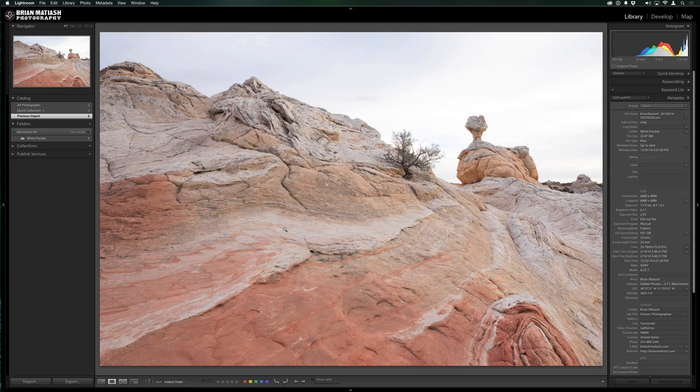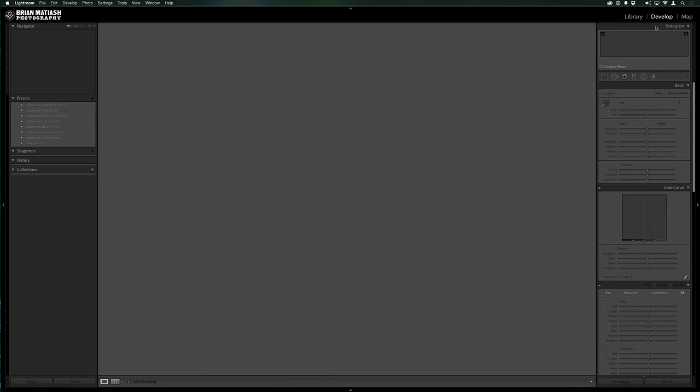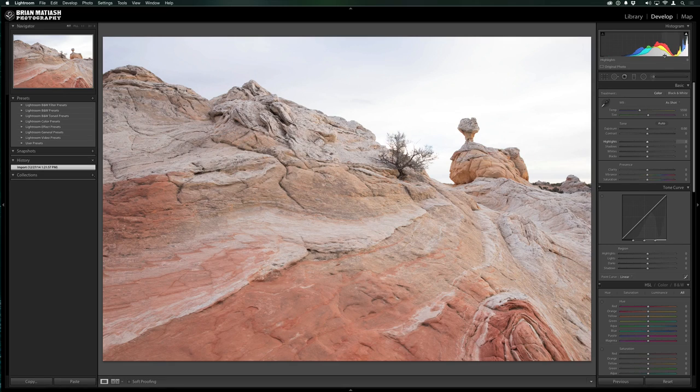The first thing I'm going to do is go to the develop module. And again, if you look at the histogram here, there is plenty of information. The Sony A7 has a 24 megapixel sensor and tons of dynamic range. So what we're going to do is, first, I'm going to do a few things.